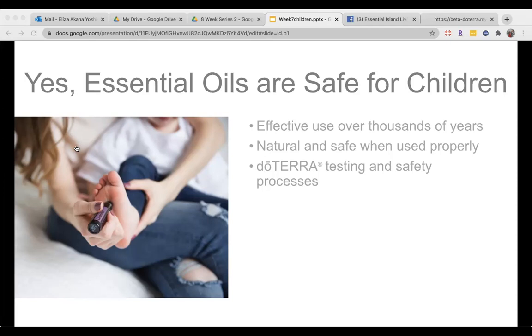Many parents are concerned, though, sometimes that essential oils are simply a fad, or when they don't have a lot of knowledge, like I didn't, it made me really concerned about their safety. But it's easy to see that essential oils are much more than a fleeting trend. Cultures have been using them for thousands of years, and so can you.